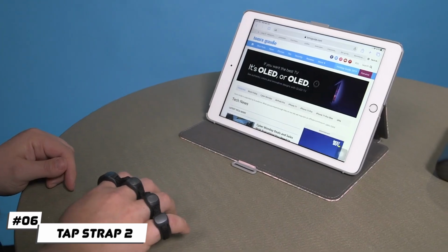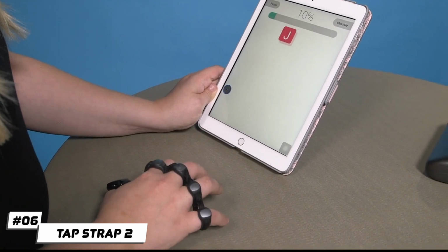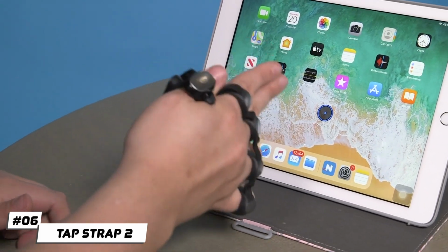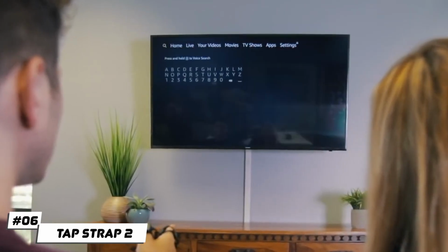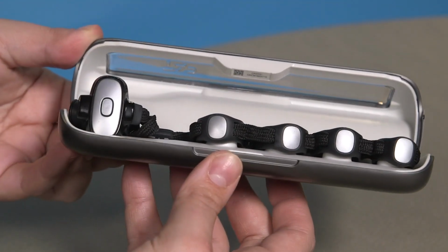With a tap map or tool, you can quickly and easily customize your gestures or simulate keystrokes, making this perfect for any occasion. It's easier than ever to control all of your devices simply by lifting your fingers. You can type using VR, AR, and even XR, and equip the Tap Strap to smartphones, projectors, televisions, computers, and much more. You can find Tap Strap 2 right now on Amazon.